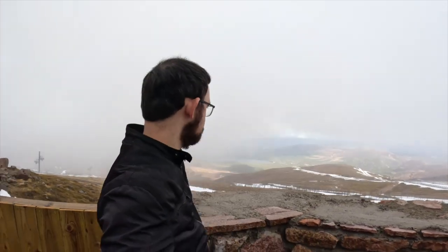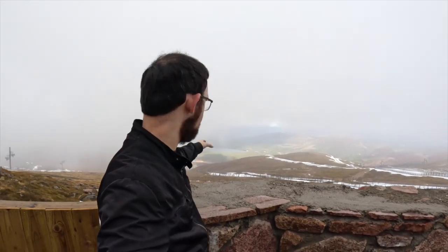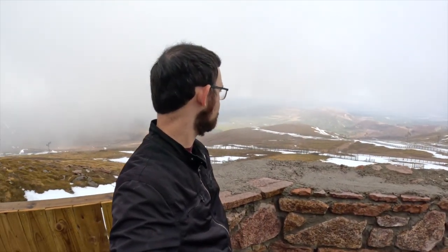Yeah, it looks like today the weather is a bit unpredictable. The clouds are just going right to left. So we're getting glimpses down there, and then it's disappearing again. But yeah, skiers going down that way. Gorgeous view. Absolutely gorgeous.